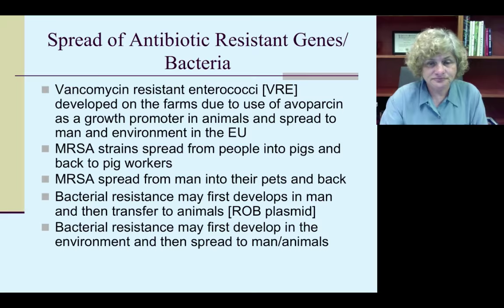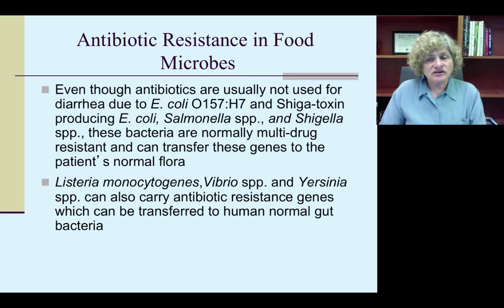Antibiotics in food. Even though antibiotics are not usually used to treat diarrheal diseases such as O157 and Shiga toxin-producing E. coli, Salmonella, and Shigella, these bacteria are normally drug resistant and often multi-drug resistant. In fact, Salmonella that were multi-drug resistant were the very first drug resistant isolates to be identified in the 1950s in Japan. They were resistant to tetracycline, chloramphenicol, and ampicillin. Today, they're still resistant to these three classes of drugs and a variety of others.